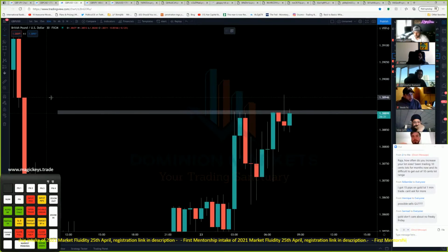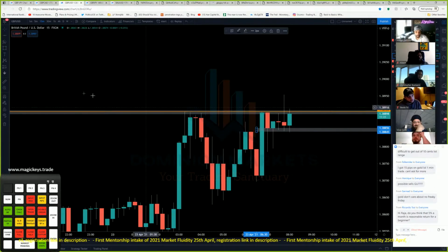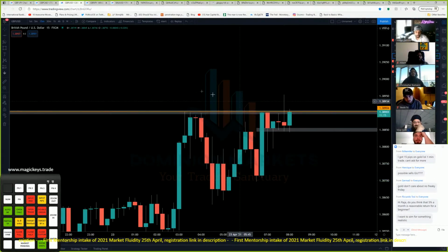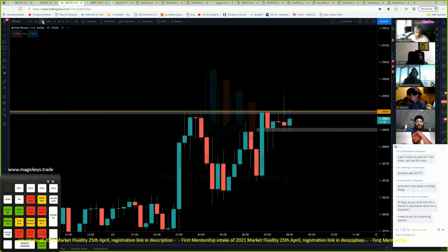Can I take possible sells on GU? No. How? I mean, we have the support. If we break the support, then you may get sells down to 1.38700. But at this point, candle is bullish. You look on the 4-hour time frame, we're bullish. 1 hour bullish. 30-minute is also bullish. So I guess we'll need to break below the support for price to move down.